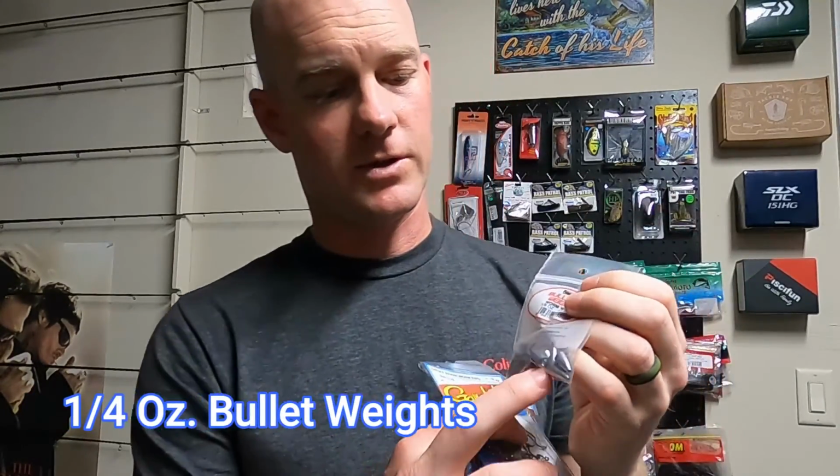The last thing you're going to need is some bullet weights. These ones are lead. These are 1/4 ounce, which I've only had a need to go over 1/4 ounce once in my life. So since you're just starting out, just start off with 1/4 ounce. There's lead weights, steel weights, and tungsten weights. The lead weights are probably the cheapest, and honestly, you're going to lose a lot of these. But the steel weights are a little bit more expensive, and if you want to go tungsten, you can get 3 of these for probably about $6. I believe these bullet weights cost me like $2, and I got I believe 12 of them.